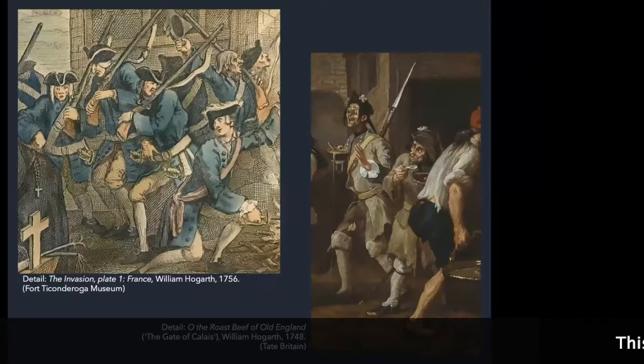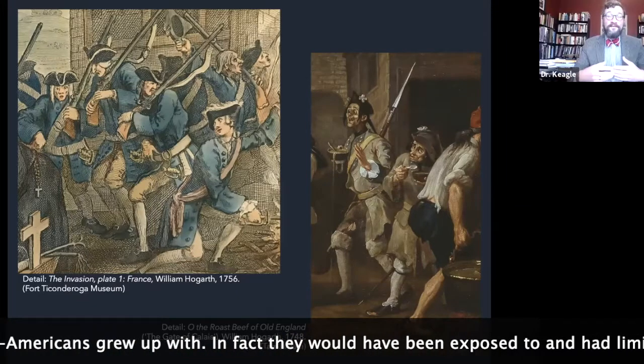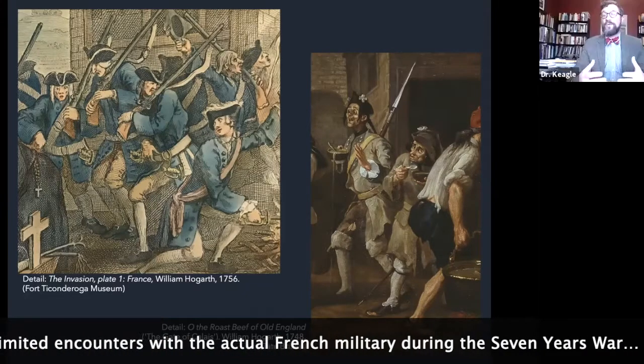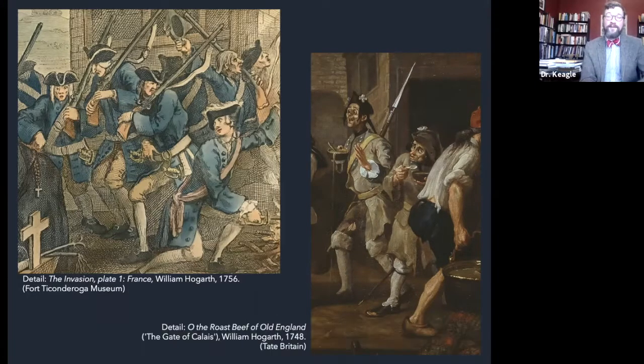To a certain extent, this was the military culture that Anglo-Americans grew up with. Their limited encounters with the actual French military during the Seven Years' War wouldn't have given them much more to go on. In fact, the Rhode Islanders of Colonel Henry Babcock's provincial regiment, who served during the Seven Years' War at the Battle of Carillon at Fort Ticonderoga, where I work today, in 1758, really saw nothing more of real French uniforms than the hats of the French soldiers and the muzzles of their guns as they mowed down the Anglo-American army that attacked their positions.